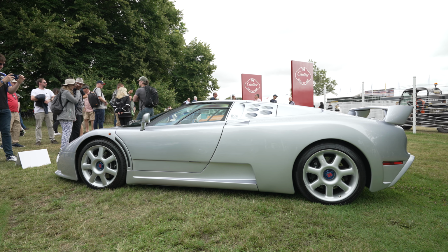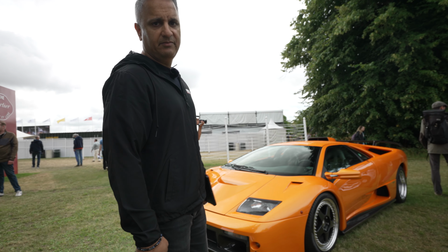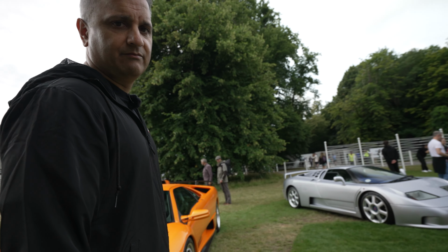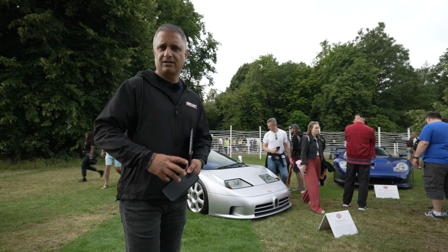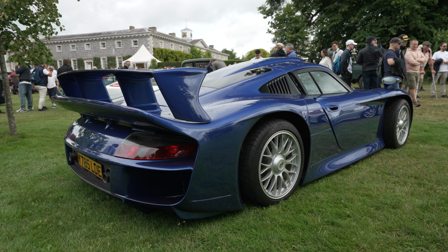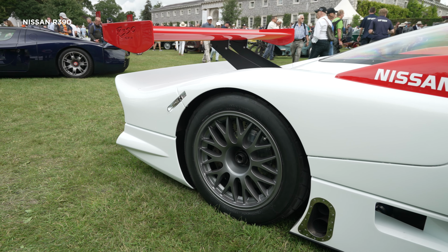So Jason just asked me how much do I think those are. I've no idea. I'm just going to throw a number out there. I reckon this is probably $1 million, $1.5 million. Because a normal Diablo right-hand drive now is probably 250k, and the EB110 probably about the same, $1 million, $1.5 million. So this looks like a sort of race car theme, homologation cars. It's got the Porsche 911 GT over there, and then you've got the Nissan R390.